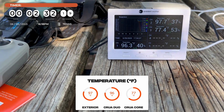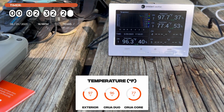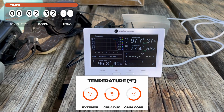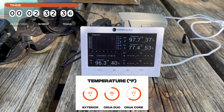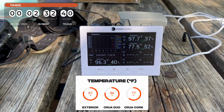96.3, so the Duo, with the Crucoon, has maintained the temperature below outside air temperature, which is great again. But we've gotten the Culla inside in the core down to 77 degrees, 77.4 degrees to be precise. So it's kind of settled at that. It's leveled off a little bit. Going to give it a few more minutes, then we'll turn it off, take it out and see how it maintains its temperature.